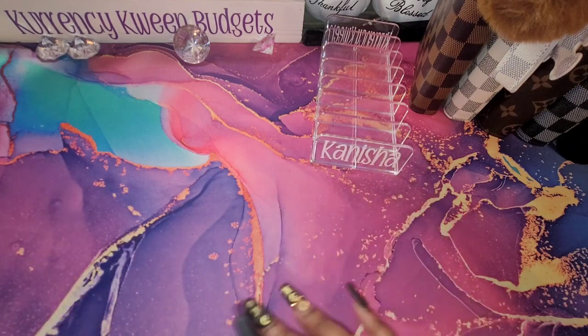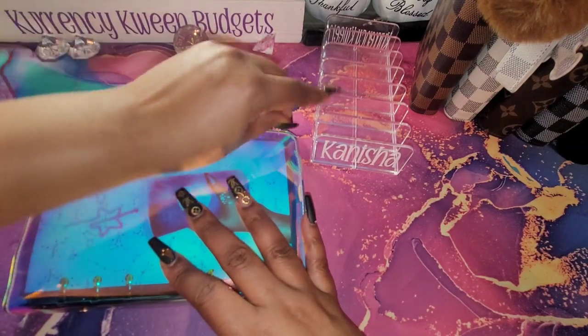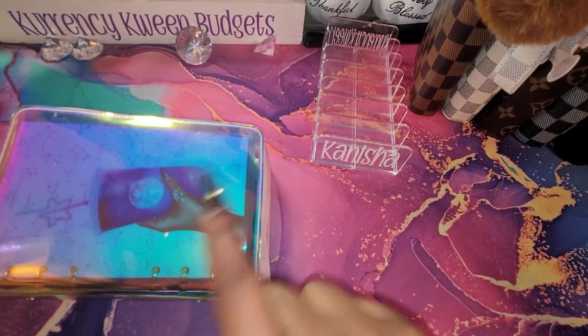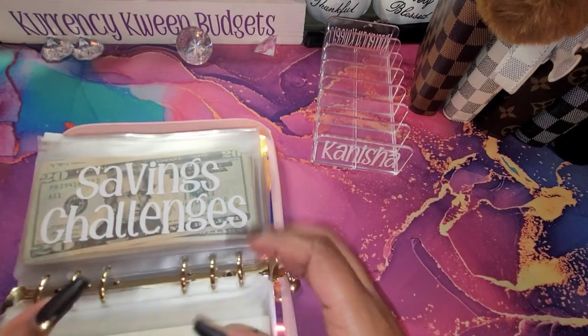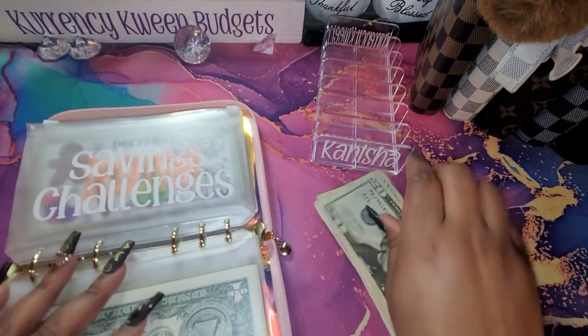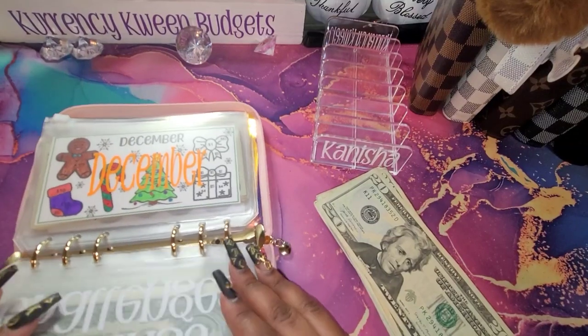Okay, so let's get into the savings challenges. Y'all, this is the last for this year. I'm not going to say my last cash stuffing because I have one more check coming. But this is the last of my cash stuffing. And I am going to finish up all of my challenges or the rest of it, instead of waiting and breaking those down into 2 weeks. But you guys will see when I get there.